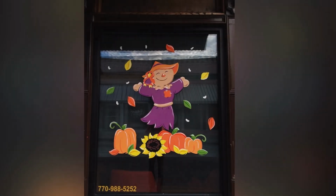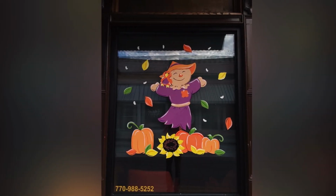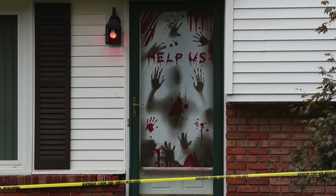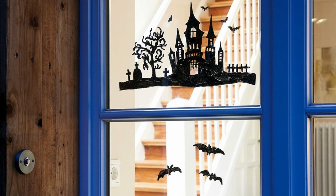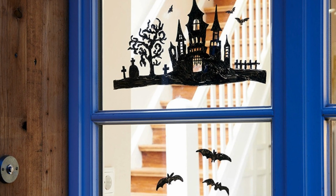What are some DIY Halloween window decor ideas on a budget? You don't need to spend a lot to get a great Halloween window display. Here are some DIY ideas that are both fun and budget-friendly. Spider webs. Stretch cotton batting or use yarn to create spider webs across your windows. Add plastic spiders to complete the look.